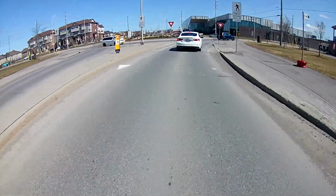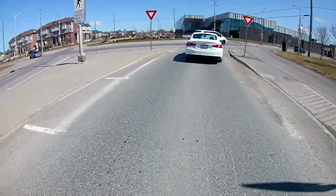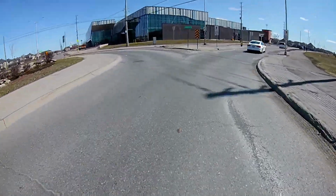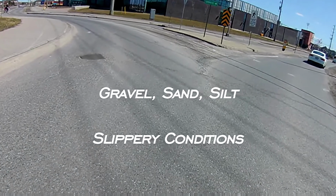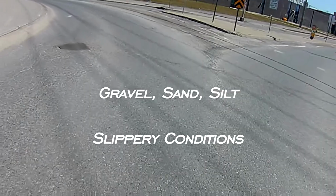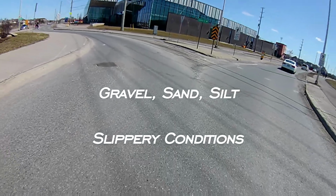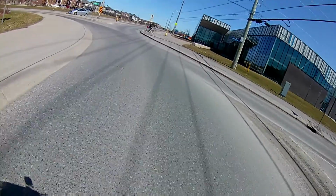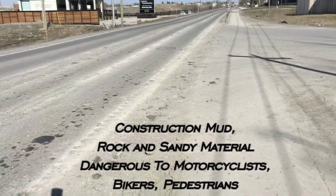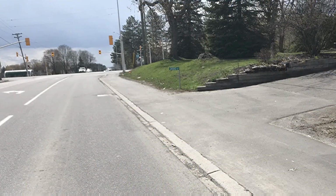So here we're coming into the roundabout. Start scanning. Scanning all over what's coming in. But one of the things you're also scanning for is this stuff right here. Gravel, sand, silt, again, create slippery conditions. On the left-hand side, you can see there's been a pothole just recently fixed, which again would be in our place. So make sure you do not lean very far as you're going through there. And I'll tell you why a little bit later on. So we've got construction mud, rock and sandy debris. It's dangerous to motorcyclists, bikers, and pedestrians. And a lot of this happens, especially in the springtime.